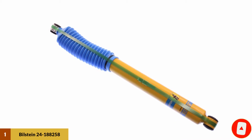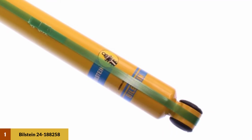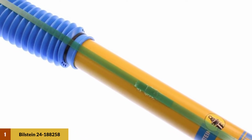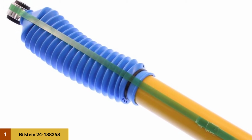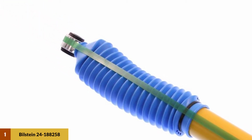Moreover, the Bilstein 24-188258 is made from durable lightweight materials that don't corrode quickly, even if they are exposed to rain or snow frequently. This rear shock also has a protective layer that provides additional protection against corrosion.